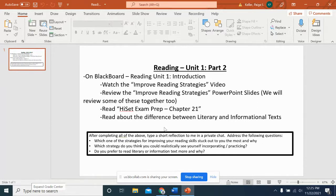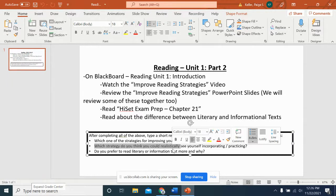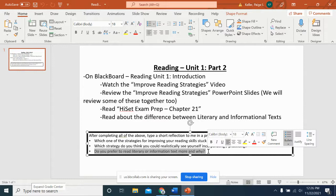That will consist of you just answering a few questions. One is, which one of the strategies for improving your reading skills stuck out to you the most and why? Which strategy do you think that you could realistically see yourself incorporating or practicing? And then, do you prefer to read literary or informational texts more and why?